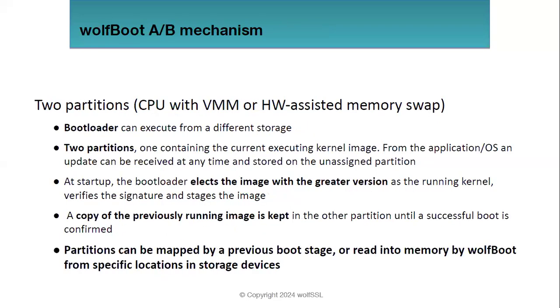In case of two partitions on a CPU with virtual memory management and/or a microcontroller that supports a hardware-assisted memory swap, in that case you can swap the logical mapping of two physical partitions, so it is similar to the CPU case. So the bootloader can execute even from a different storage. It could be on a different ROM chip, for instance. Then you have two partitions. Each one contains a copy of the executing, for instance, Linux kernel image that you want to verify. And it can be two different copies.